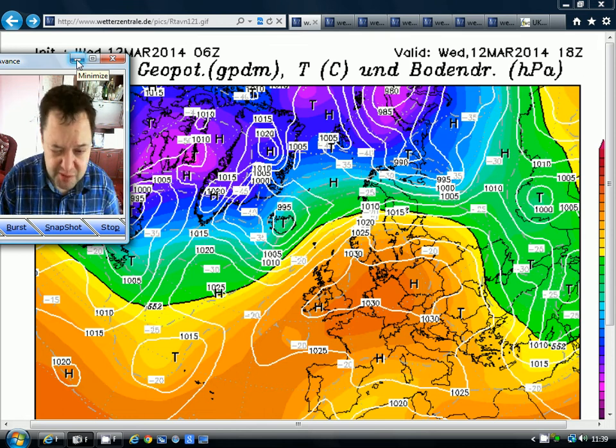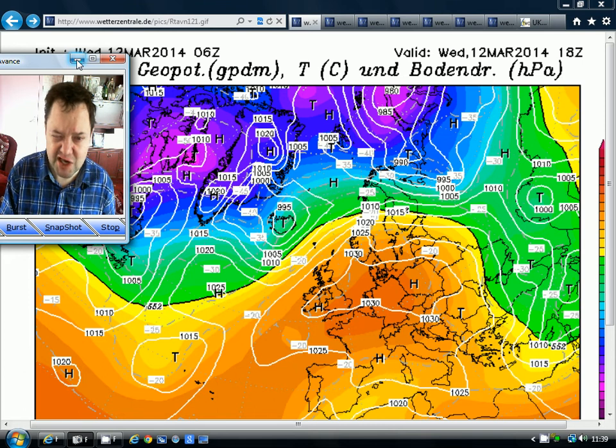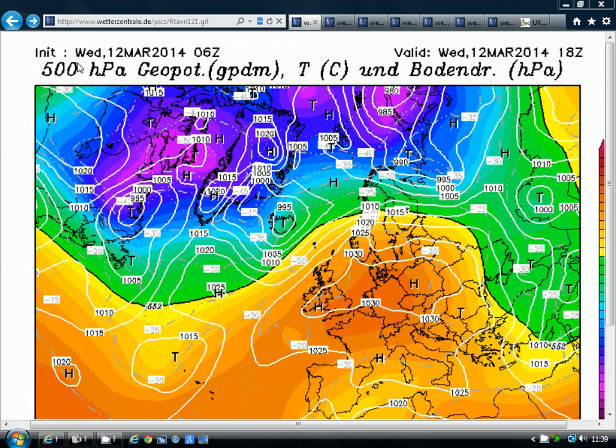At this point, I would usually also be using the radar picture from the UK Met Office, but there's nothing to see. It's a universally dry day across the whole of the country today, so we won't bother with the radar picture. We'll just get on with the forecast.